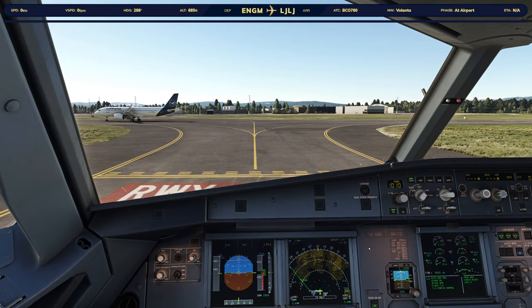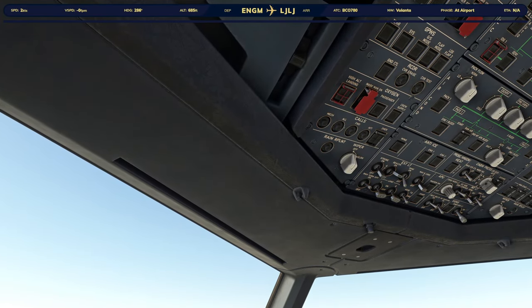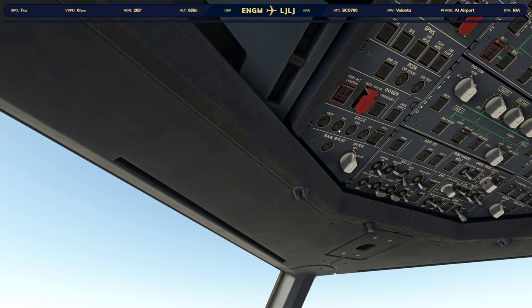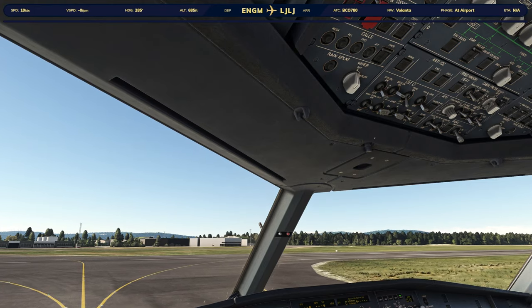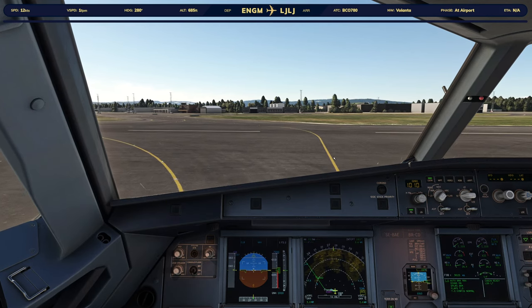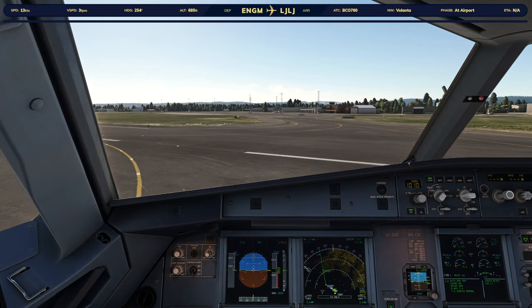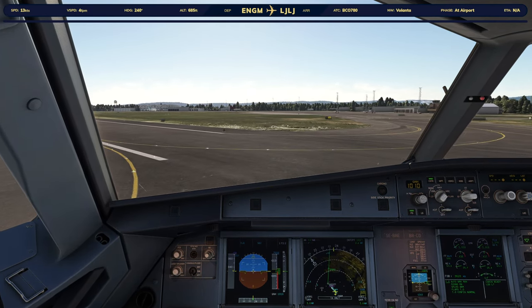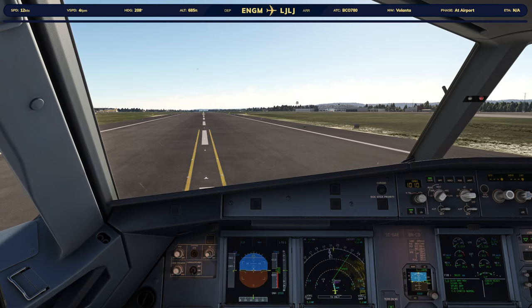Bronco 780, line up runway 19 right. Line up runway 19 right, Bronco 780. Lima Foxtrot Alpha, shortly leaving airspace. Lima Foxtrot Alpha, frequency change approved. No reported traffic and traffic information with approach 120.450. Goodbye. No reported traffic, and also approach for traffic information. Nordic 932, hello.